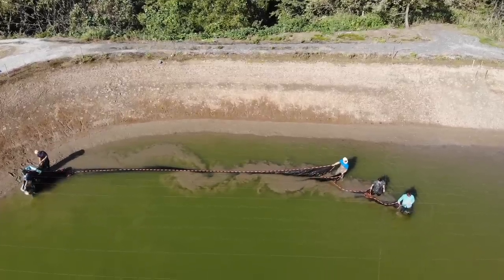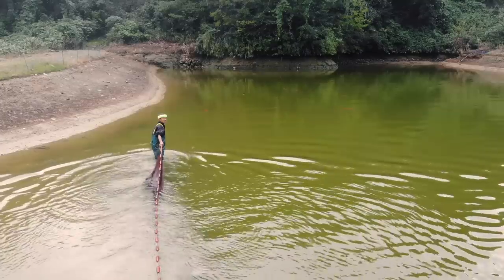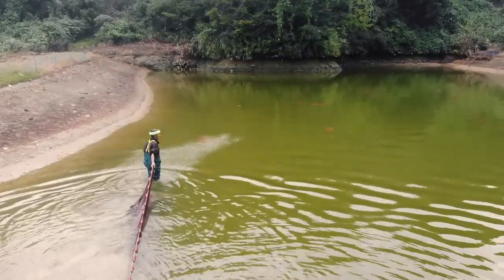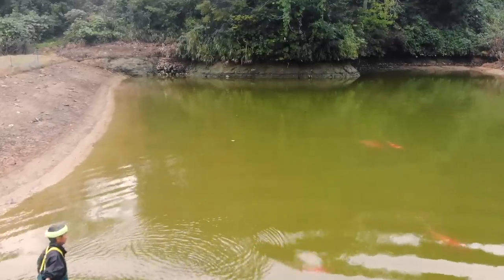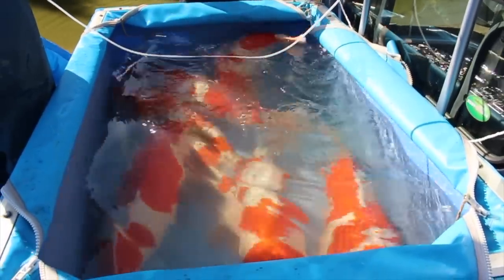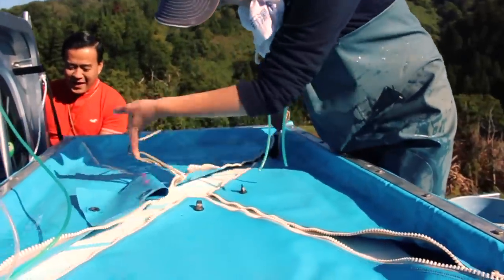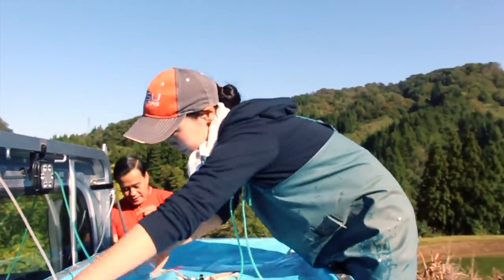A precise job where a mistake produces extra work. Time that the breeders desperately need during the harvest season. When all the fish are caught, they go to the greenhouses. Here, all the fish are checked for their length, quality and health. The fish are also offered here for sale. If they are not sold, they will continue swimming in their winter pond, waiting for a new potential owner.